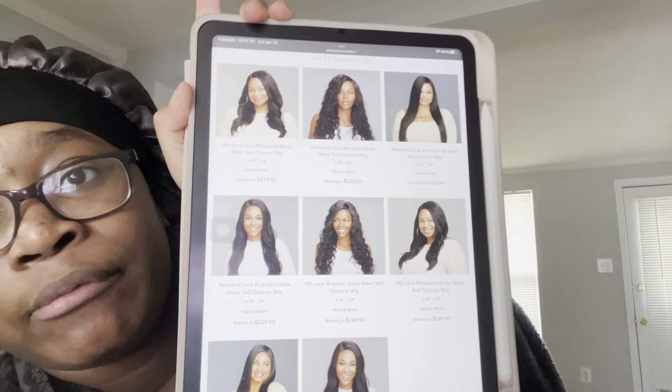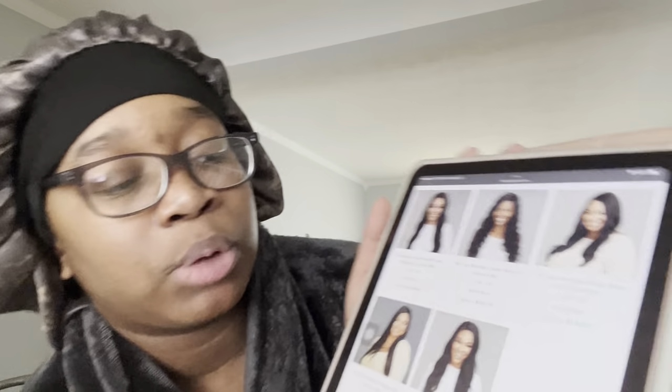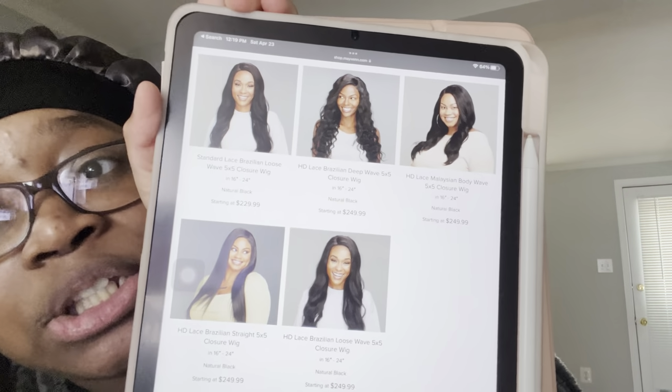So I'm obviously looking in the 5x5 closure. I love the 5x5 closure wigs. And they have standard and they have HD lace. So we're basically looking at the ones on the bottom. HD 5x5. That's what I wanted. I've never had a loose wave wig. I love body wave. My wig that I have now is body wave. And I wanna try something new. Let's see.